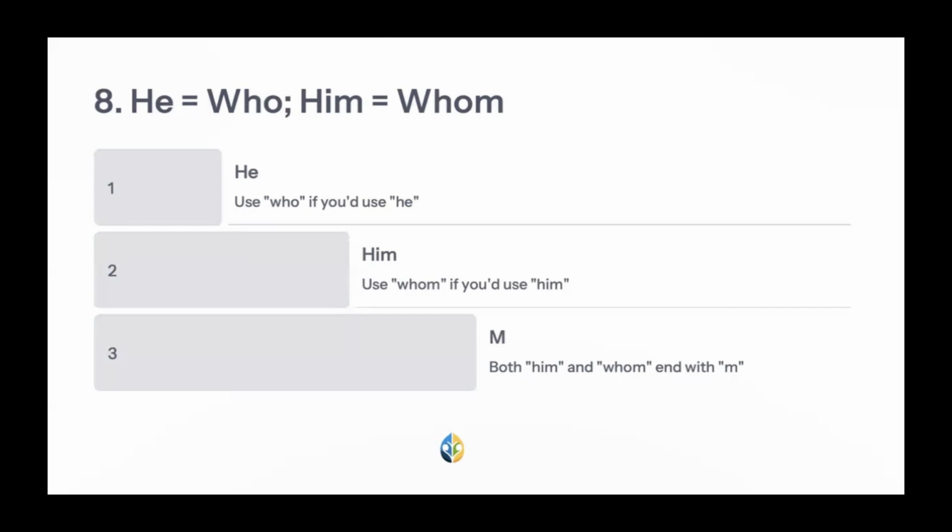So now, let's take a look here. Here's an example. He is my teacher. Then the question is, who is your teacher? Notice how he and who are partners here. On the other hand, if you answer, I saw him, the question becomes, whom did you see?